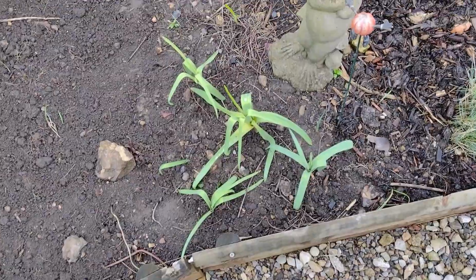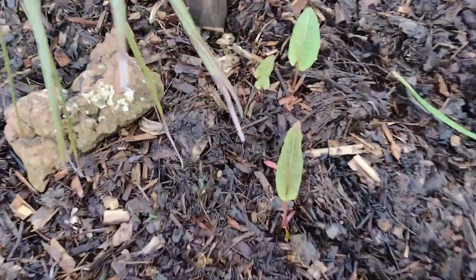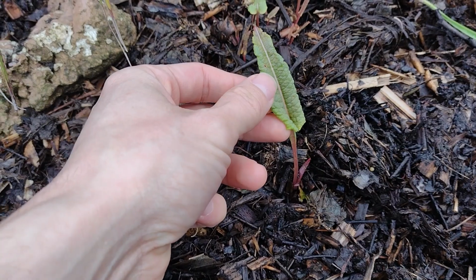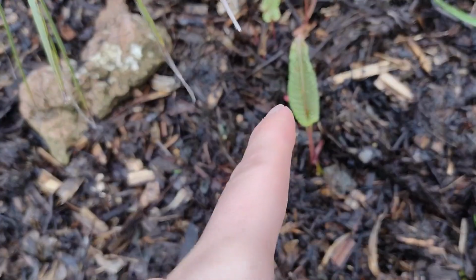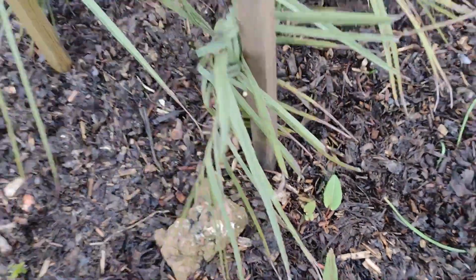I moved a load of alliums from further down the garden into here. And this I just can't think of what this is. I think it might be Persicaria, but I'm not sure. I think I did have a Persicaria over there, and maybe I've moved it to here. But it is growing further down in the garden, so yeah, that's a bit of a mystery what that is.